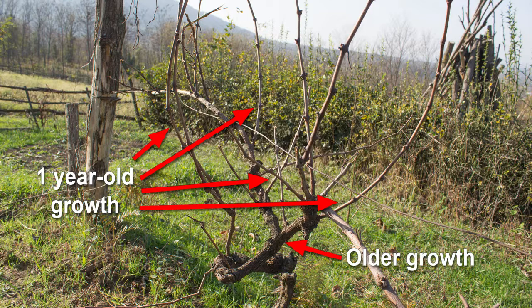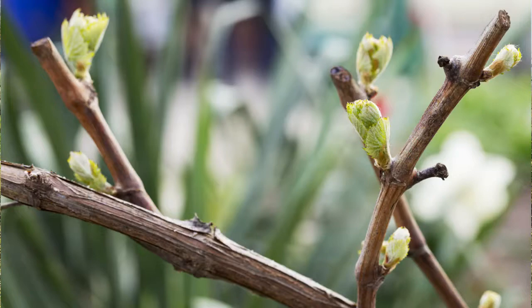And you can take off most of last year's growth. You can prune them back to 2 or 3 buds. Just follow that long runner all the way back and leave 2 or 3 nodes or two or three buds and cut it off. And so you'll leave a little stub there. Yeah. And so that's your one-year-old wood. And the growth that comes out of those buds will be the current season's growth that you'll fruit on.